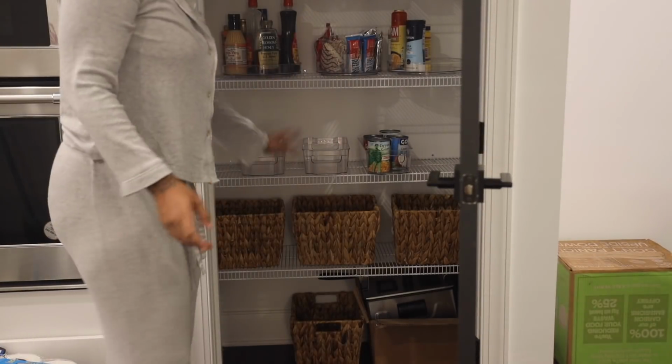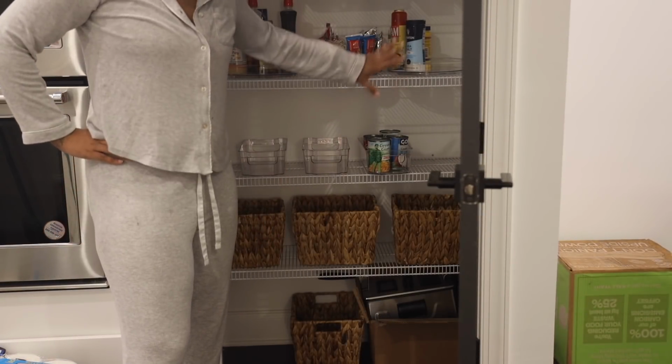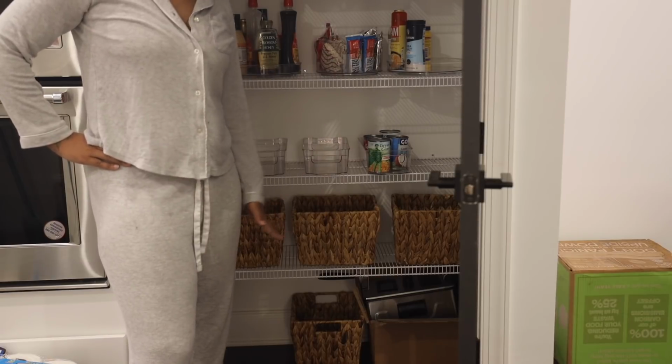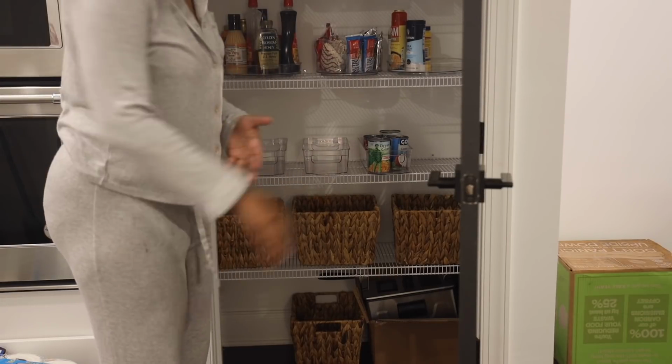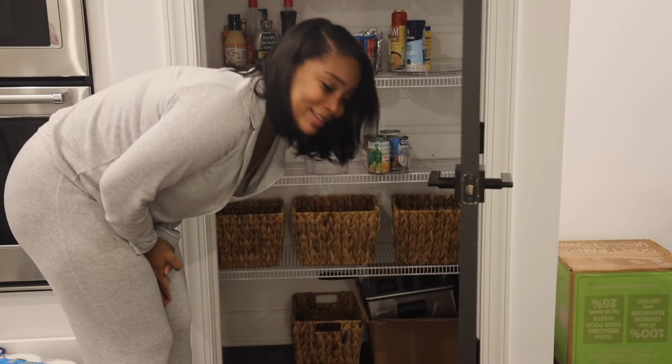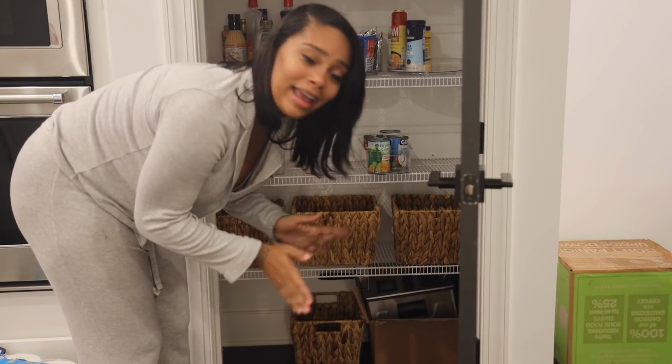Okay, so I got these to put extra stuff in, stuff that I don't want up here. So we're gonna see how that works out because I feel like they're really small. I'm getting so discouraged, y'all. I should have paid somebody to do this because I don't know if I can do this. I'm way over my head with this, but we're gonna get it together.